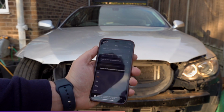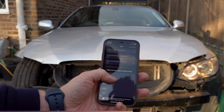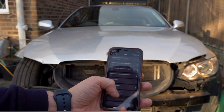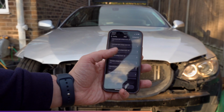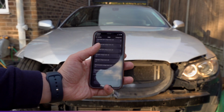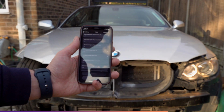So it's super easy to use. You have so many options. For example, I can change the follow-me-home lights from off to 40 seconds, 90, 150, 200 seconds. I can tell it to make a noise when I lock and unlock the car, or even disable the voltage monitoring for the lights. So perhaps you put LED lights in and it's come up with a warning light on your dashboard. Guess what? Disable that monitoring and that warning's gone.